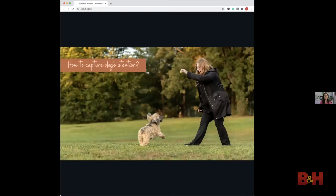So how can we capture the dog's attention during the photo shoot? You can use a tennis ball. You can use toys, squeaky toys. There are some noise maker apps out there. You can imitate a cat, a dog, a parrot, a chicken, whatever it takes, you guys, whatever. You can whistle, okay? You can also use words, keywords that will get the dog's attention.